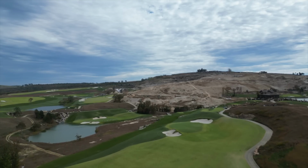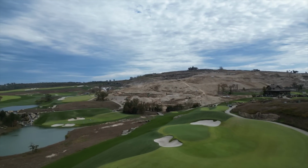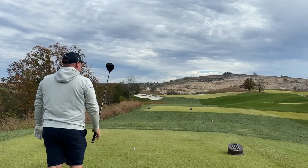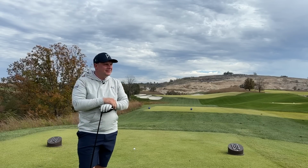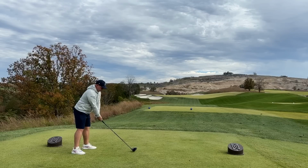I think my best is like 2 under, I think. I can't believe that putt didn't drop on the last. That was for 6. I can go, can't I?